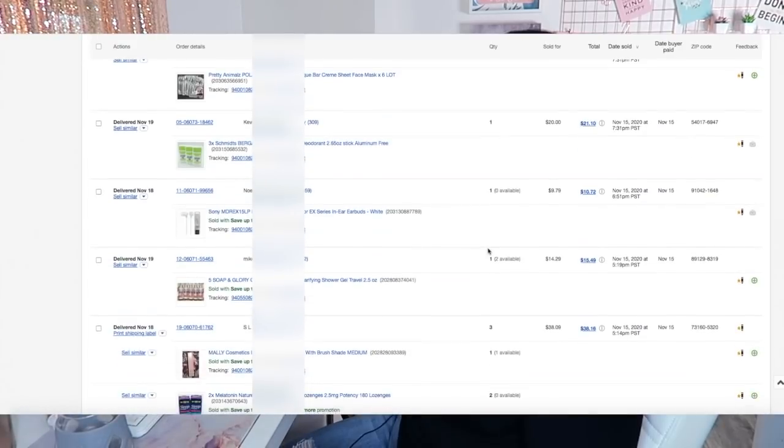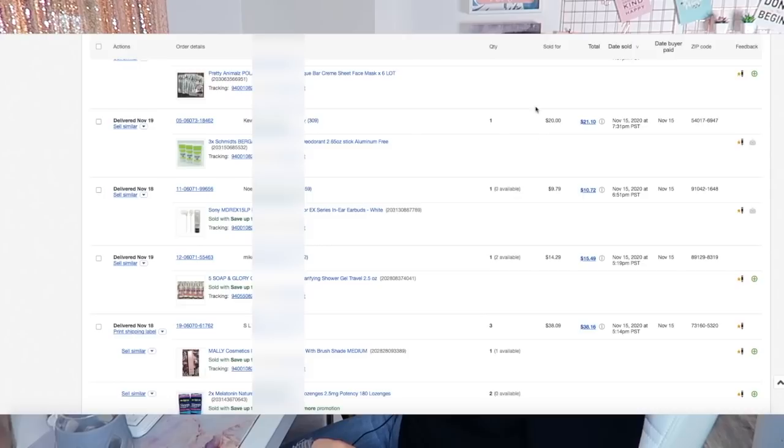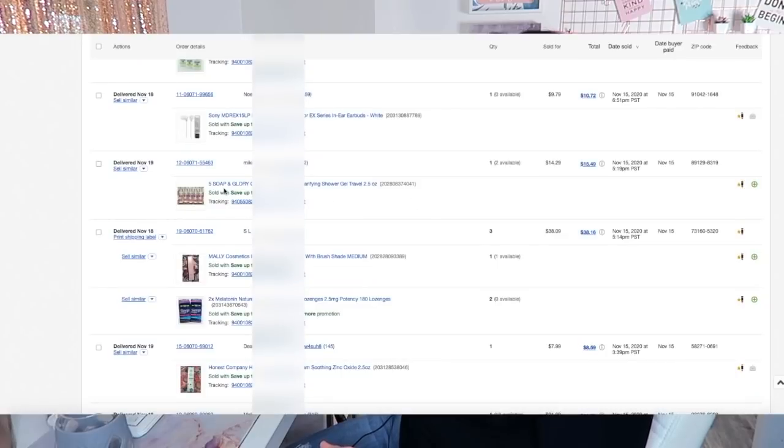I accepted a best offer of $20 for 3 of the Schmidt's Bergamot and Lime Natural Deodorant. A 5-pack of Soap and Glory Clean On Me shower gel, the little travel size, sold for $14.29.